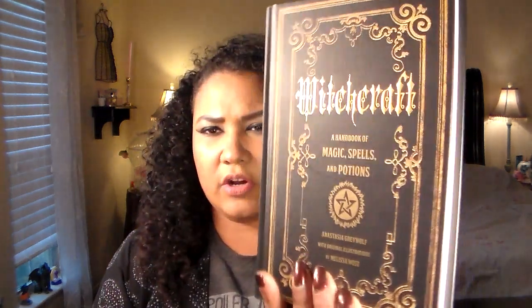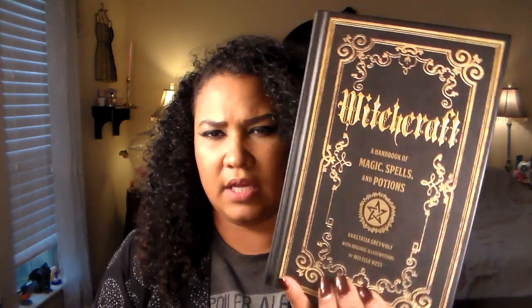This is Witchcraft, a Handbook of Magic, Spells, and Potions by Anastasia Greywolf. And it is a hard book cover. So it looks like that. And I think this was $16.99. And there's the purple inside. It's really nice. The pictures are really nice, as you guys can see. It's like woodcuts, and it's purple ink, which is really cool. And I like this book. I was reading it.